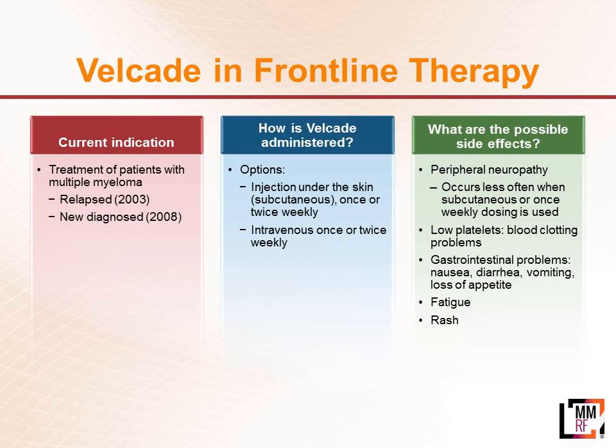So the other class of agents is Velcade. And again, there are several generations now of this drug, but Velcade is a proteasome inhibitor.